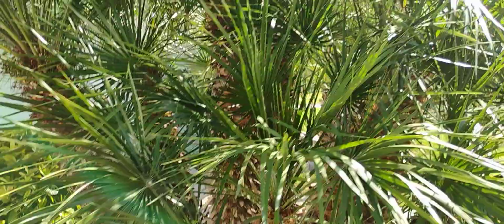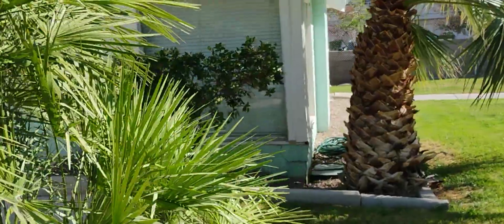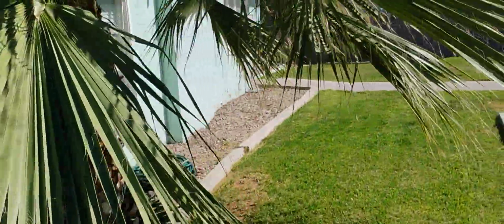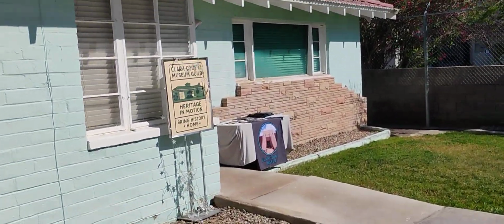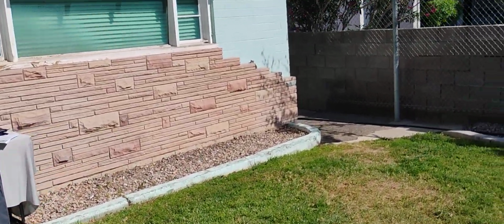So Howard Hughes lived here in 53 and left, had his aides seal it up, and the last time it was opened after that was in 1976 when he died. So it was sort of a time capsule, how everything that was left in the house was sort of preserved.